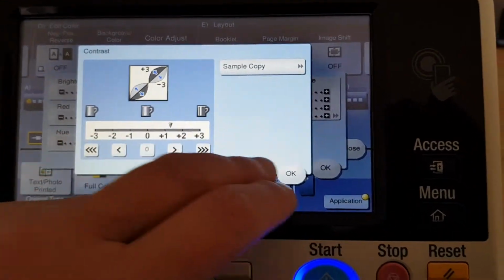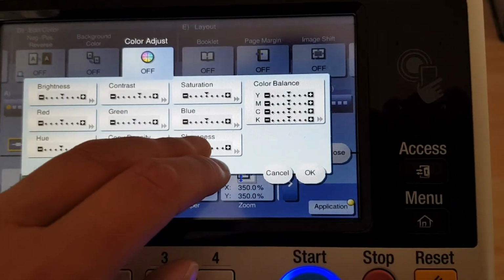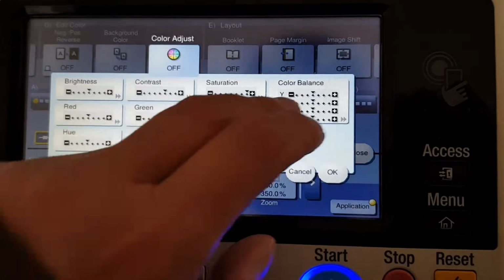Okay, a little bit of contrast. Going light with the copy density. And the colour balance.